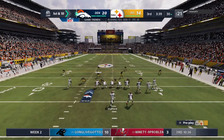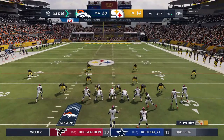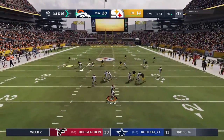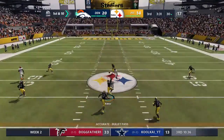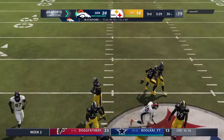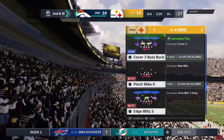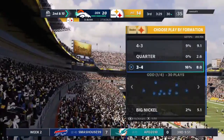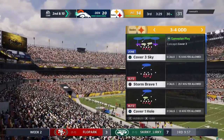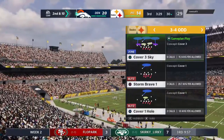So 1st and 10 now from the 30. From the gun, here's Stafford. And that is incomplete. He couldn't hold on through the contact. Brings up 2nd down. It's another zone defense. It looks like it's open for possibilities, but they did a nice job patrolling the middle of the field and forcing an incompletion.